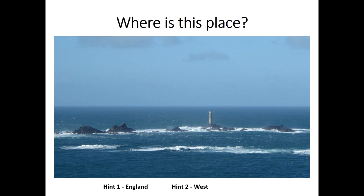Where is this place and where was the photograph taken? Hint, it is in England. Think West.